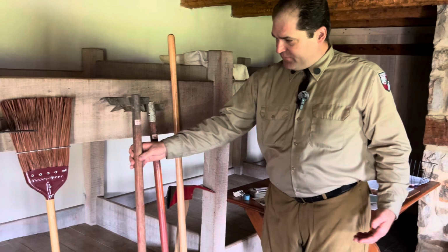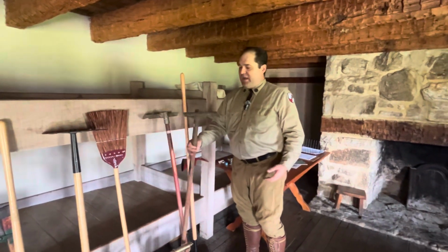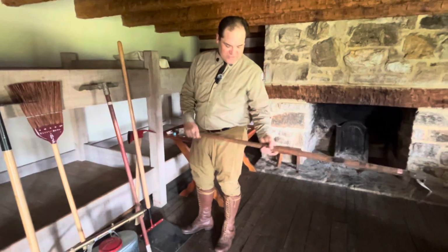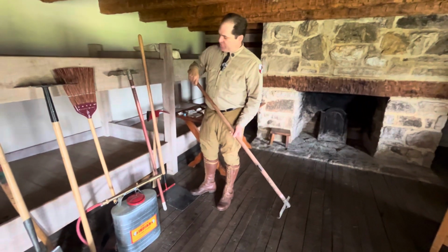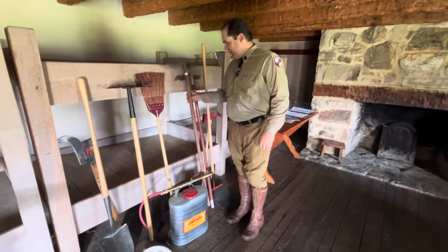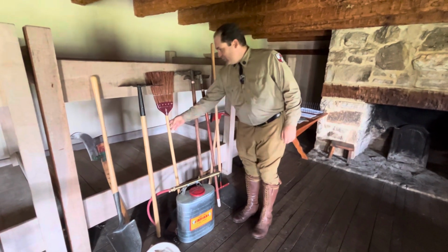You have the fire rake, which is literally used for cutting the turf to try to create a fire line to keep fire from spreading. We have two of my favorite items because they're so funny in a way, but very useful.